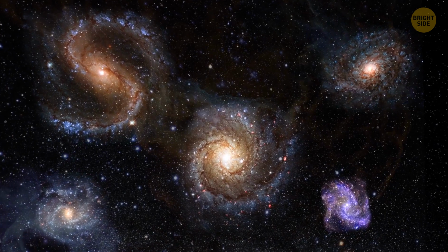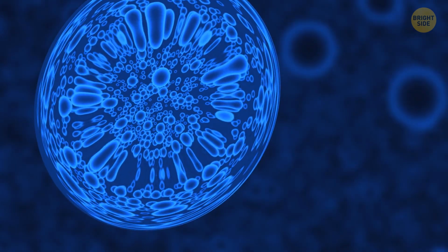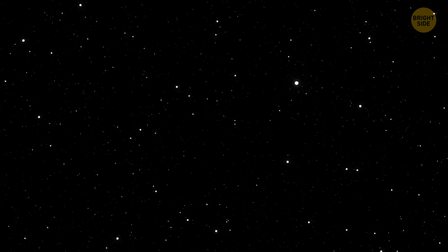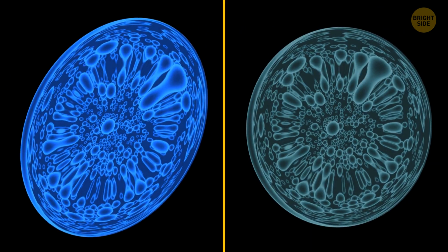Imagine that our entire universe is a huge bubble that contains all the clusters of galaxies in the observable universe. There could be an infinite number of such bubbles. They could have been born during the Big Bang. These universes may be different from ours. They may have other galaxies and nebulae. But these bubbles could also be parallel universes.